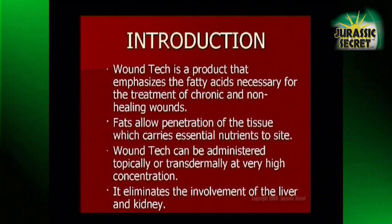Okay, we're going to call this Wound Tech, mainly with the use of fatty acids to treat chronic wounds. We're able to use all the essential nutrients that the body needs and transport these nutrients from the outside in. And in essence, we are feeding the wound from the outside.